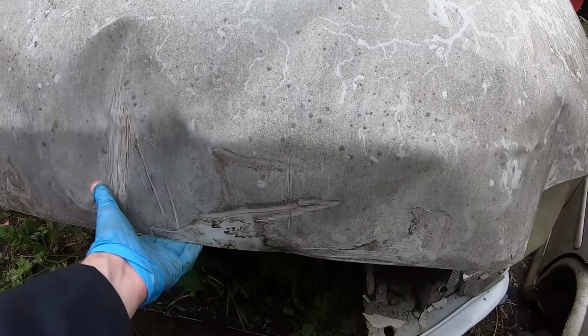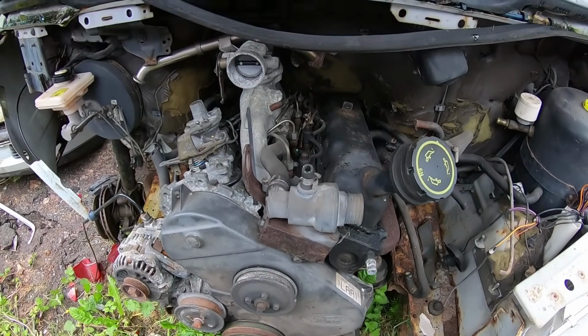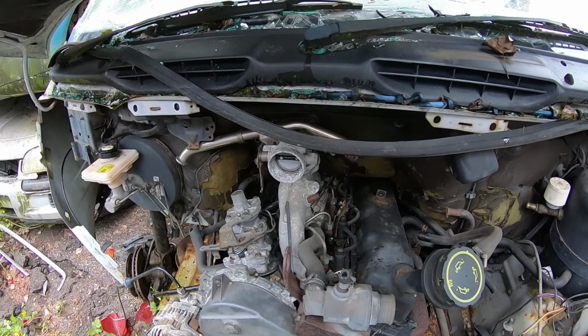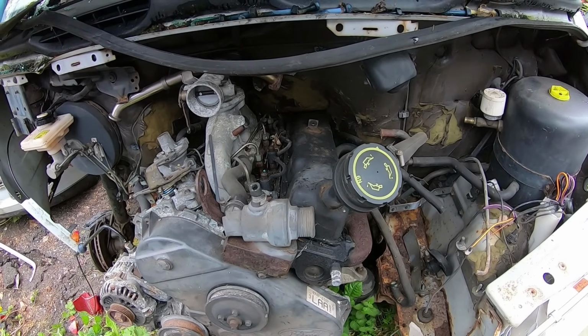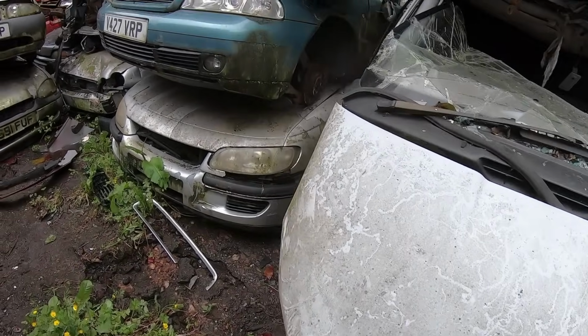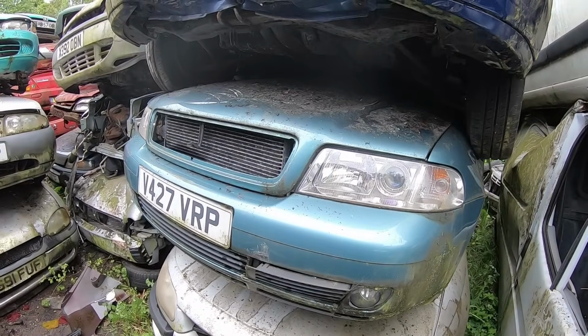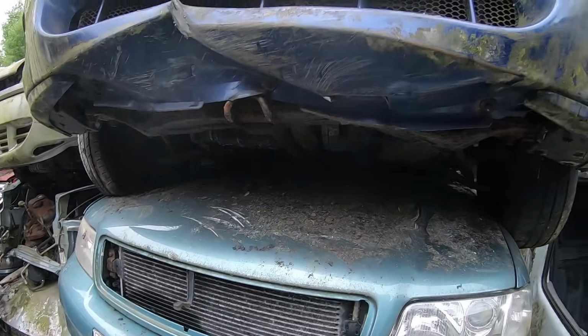Don't know. Is there an engine to this? Oh yes! Oh yes! Big, massive lump. These are great engines. Banana. Oh, Audi A4 on a V-reg. You see many of them? Oh!